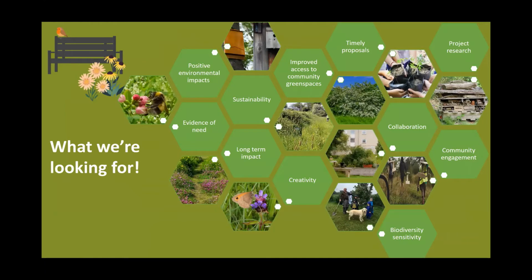So what are we looking for? We're looking for projects that have positive environmental impacts. We're looking for sustainability, improved access to community green spaces. We're looking for timely proposals. The grants are now open and they need to be completed by the middle of March. So we're looking for projects that can be completed within this time. We're looking for collaboration between different partners. We're looking for community engagement, biodiversity sensitivity, creativity. We want to see a long-term impact on the space that you're improving, and we want to see that there's evidence of need for the project.